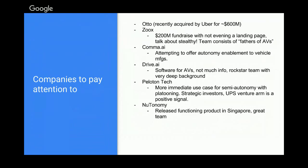Drive.ai came out of stealth recently. They're a software company for AVs. Not much info, but a rockstar team coming out of research groups at Stanford, at Johns Hopkins, all over the place. Deep background, and that's what we're looking for, right?